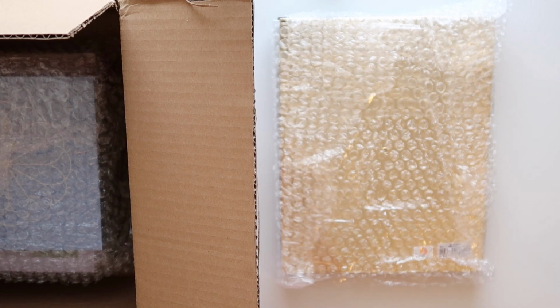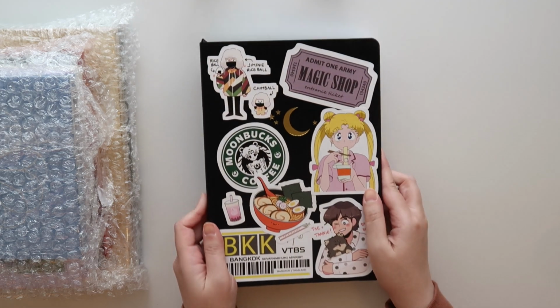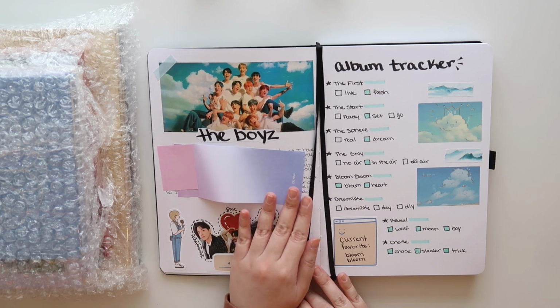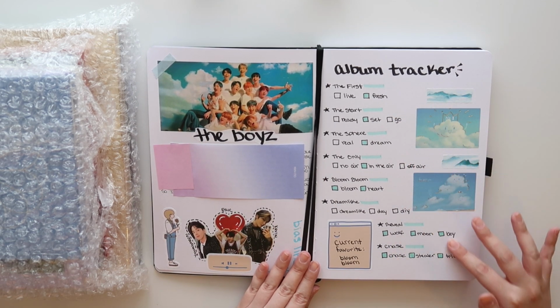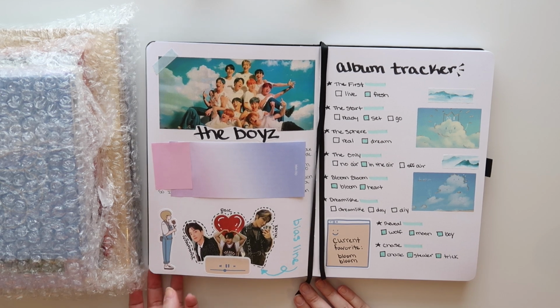Today I am going to be unboxing some albums from the BOYZ. I think I actually have about 8 albums to show you today, so I decided to just go ahead and do a voiceover. Right here is my journal, and I decided to make a little album tracker page because I would really like to have all of their albums and all of the versions someday. So yeah, you can kind of see how I've got everything tracking right now. And I do have a couple more albums on the way, but that will be for another video.